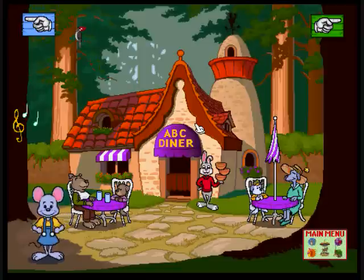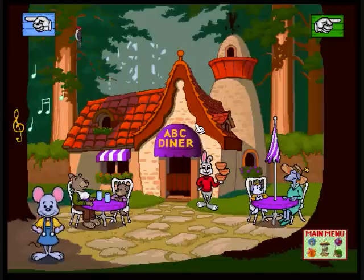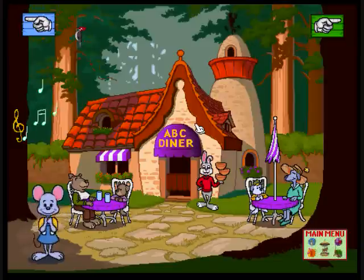Come on along, it's time to eat. I know a place that can't be beat. It's a wicky wacky restaurant. Come in and take a look. Rita Rabbit is the waiter and the dog is the cook. They need some help to make the food, and what they cook is up to you.